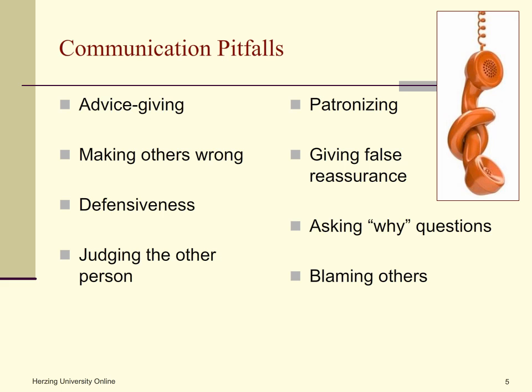Some of the communication pitfalls include advice giving, making others wrong, defensiveness, being judgmental to others, patronizing, giving false reassurance, asking why questions, and blaming others. Can you think of examples you have experienced of each of these pitfalls? How did it feel when these behaviors were exhibited to you?